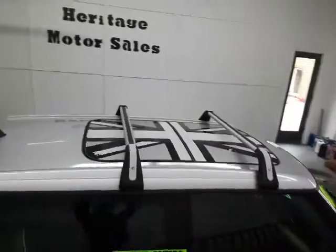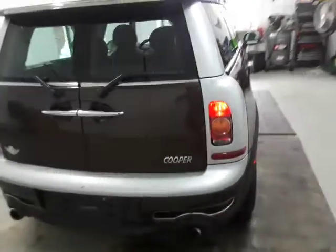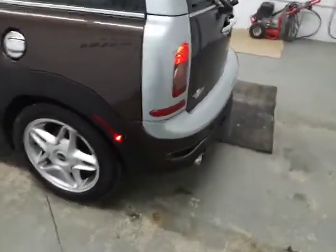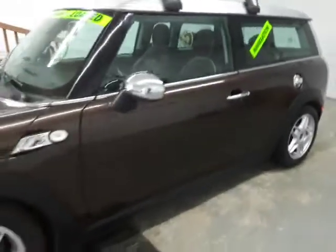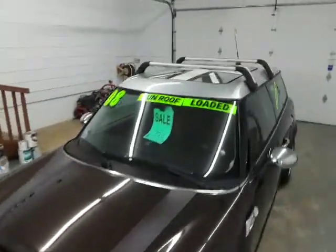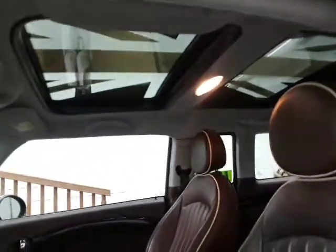It's got the luggage racks up on top. It's got your panoramic sunroof as well. There's a few minor little scratches on the top of the bumper right there. It's got the chocolate leather interior. It's all in really good condition.